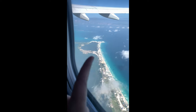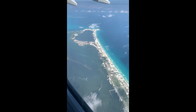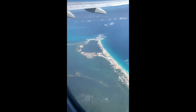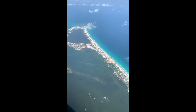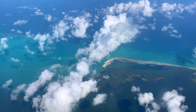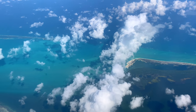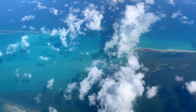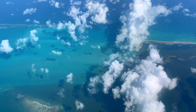One thing I must tell you, the view before you land in Cancun was spectacular. I could see two different colors along the shoreline. This line that you're seeing, this is the hotel zone. And across the hotel zone, you'll see two different colors of sea. On the one side, it's turquoise, on the other side it's green. I don't know how the color turned out like that, but this was one of the most beautiful things I've ever seen in my entire life. So if you ever fly to Cancun, don't forget to check out this view from the window right before you land. This was amazing.